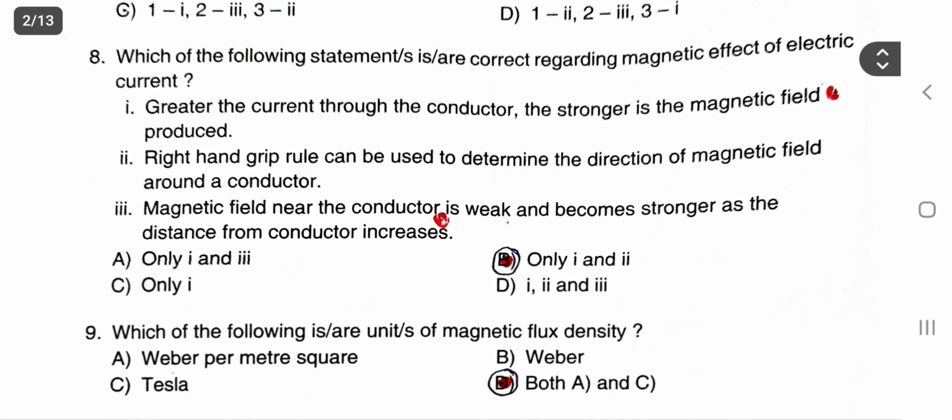8th one, which of the following statement is or are correct regarding magnetic effect of electric current? First one, greater the current through the conductor, the stronger is the magnetic field produced. Second one, right hand grip rule can be used to determine the direction of magnetic field around a conductor. Third one, magnetic field near the conductor is weak and becomes stronger as the distance from conductor increases. Answer is option B, only 1 and 2.